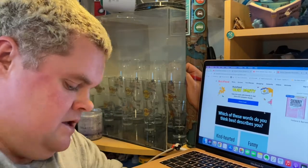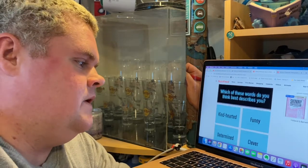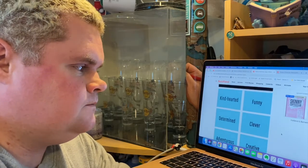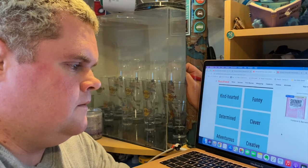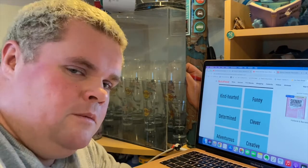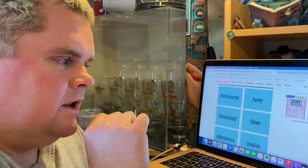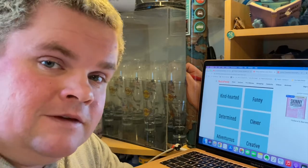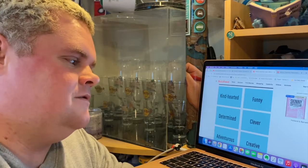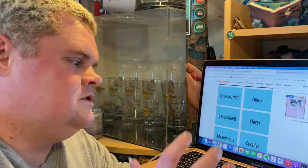So the first question here, can you see it? Hopefully you can. Which of these words do you think best describes you? Kind-hearted, funny, determined, clever, adventurous, or creative? Okay, so for this one I'm gonna go for determined, because I'm a pretty stubborn person sometimes. And my name, David, my real name is David, by the way, if you didn't know. But the tagline of that name is that they never back down in the face of challenges against their beliefs or something along those lines. So we go for determined.